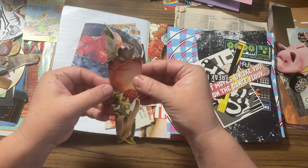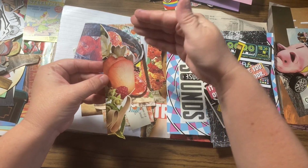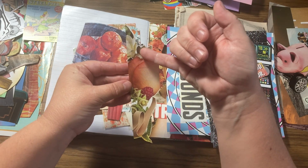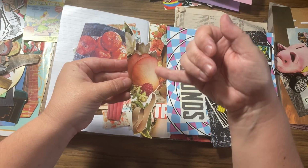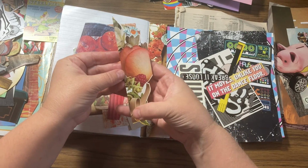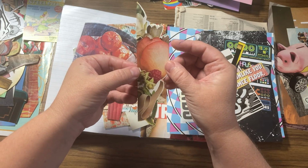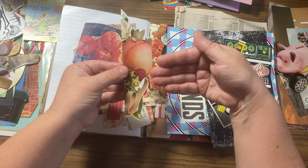This is just a scrap from a magazine. I think it was part of an ad, with a shampoo bottle or something in front of it. Just this tiny scrap, because I love the mossy greens and the peach with it, and the raspberry, and then the beige. I was going to say ribbon, but really it looks like an elastic band now that I look at it. But anyway, I love this little clip.